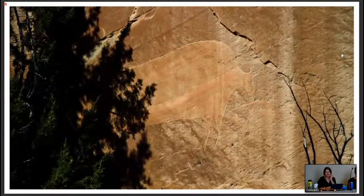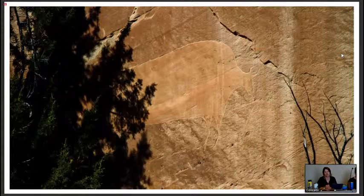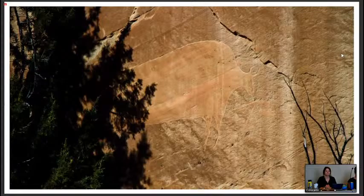So this is a really neat, massive petroglyph along the Green, and there's a lot of just native artifacts in this canyon, but this is kind of one of our favorites. It's really big. It stands about 3 feet tall, 4 feet across at that point.